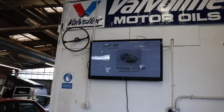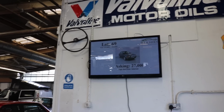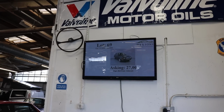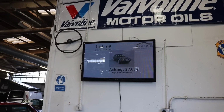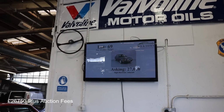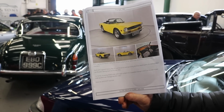Sell it, 26.50, see in the market now, 26.50, bid again, you might buy it. Internet bidder, he's hiding from me, he's behind the bill, he's hiding. 26.50, selling it once, selling it twice, it's on the net, 26.50. Thank you for your bid, 26.50. Oh, look at that fantastic looking car.